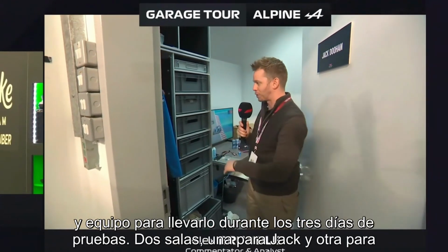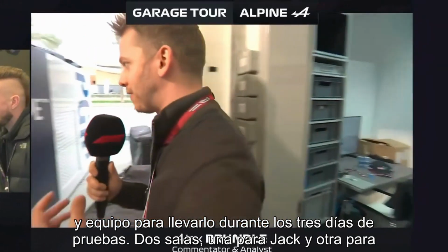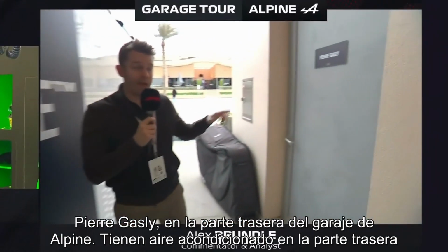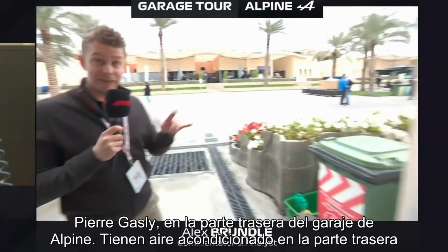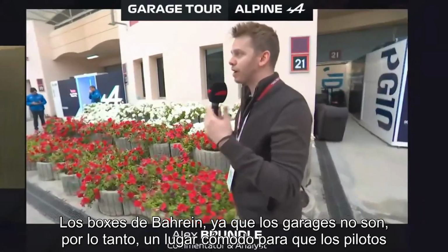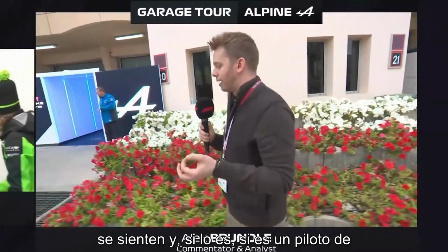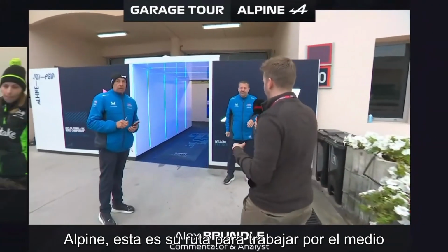Plenty of overalls and gear to take him through the 3 days of testing. 2 rooms, one for Jack, one for Pierre Gasly at the back of the Alpine garage. They're air conditioned in the back of the Bahrain pits, as the pit garages aren't. So a comfortable place for the drivers to sit. And if you are an Alpine driver, this is your route to work through the middle of the tunnel.